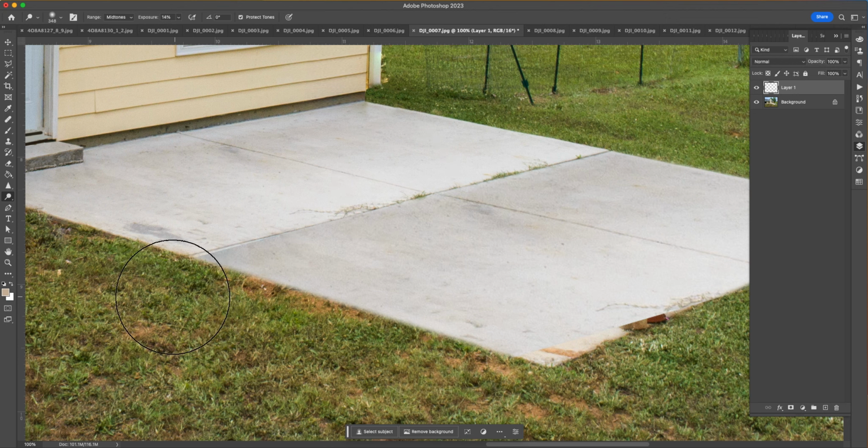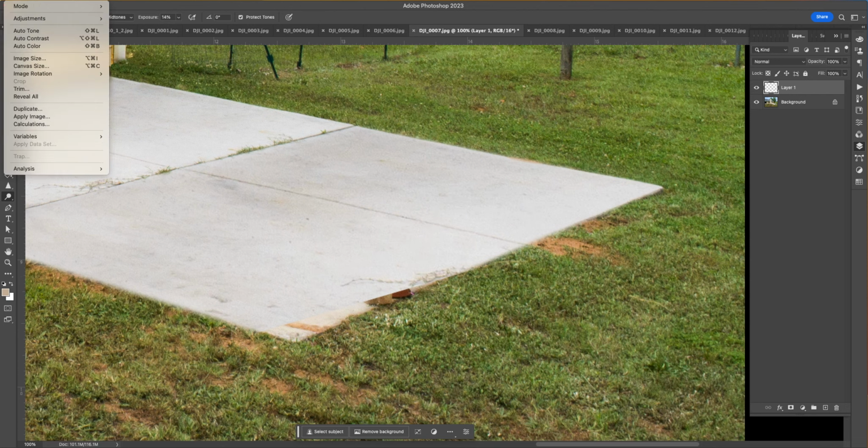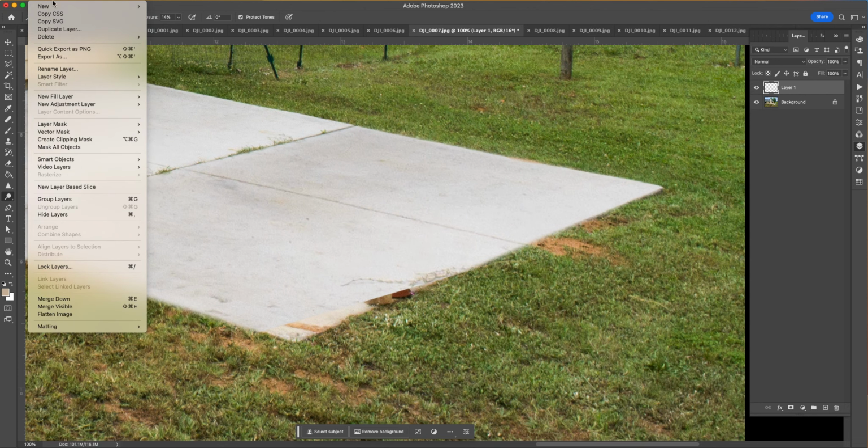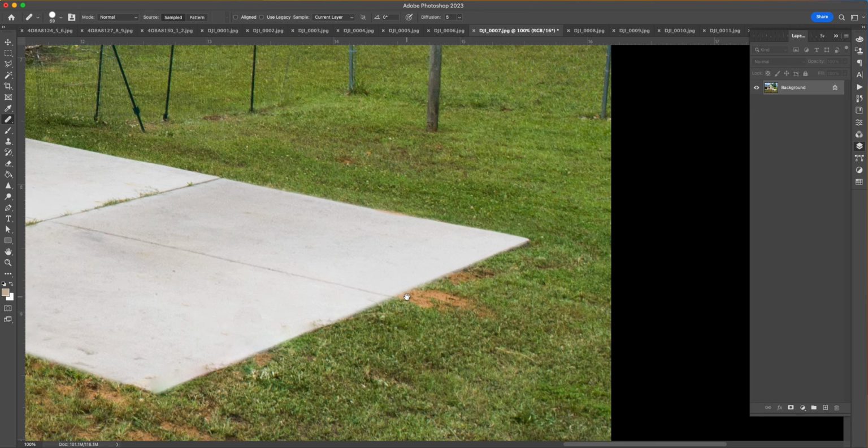There we go. Let's just lighten that up a little bit right there. Now we just got to flatten this, and let's come by and we'll clean up that other section right there. And so we'll take this tool right here, come across, just blend that in. So that looks really good. And then we can come in and clean up some of these other areas.